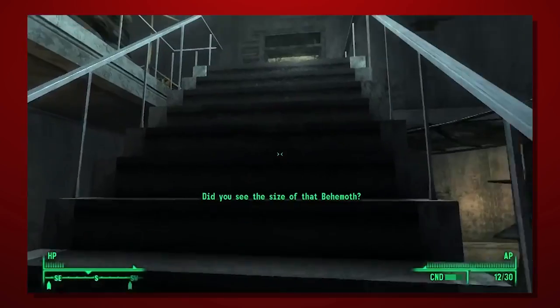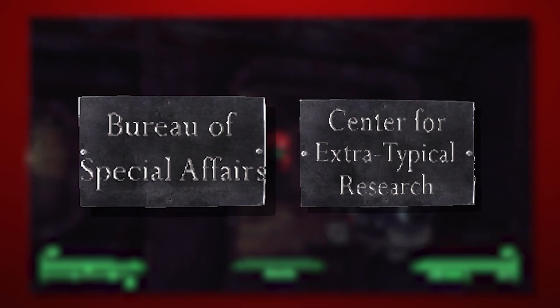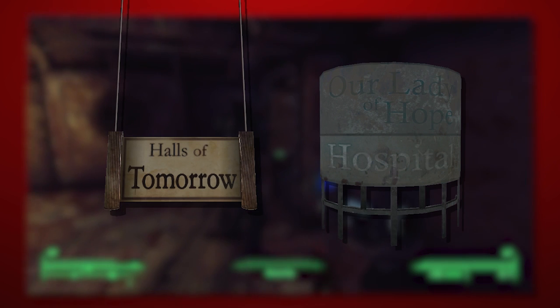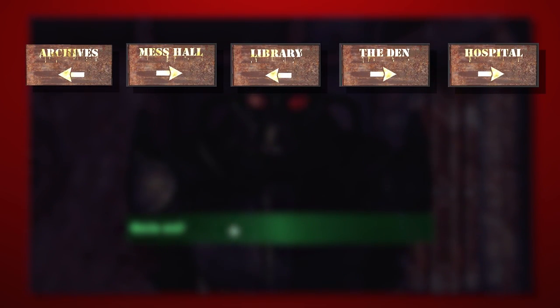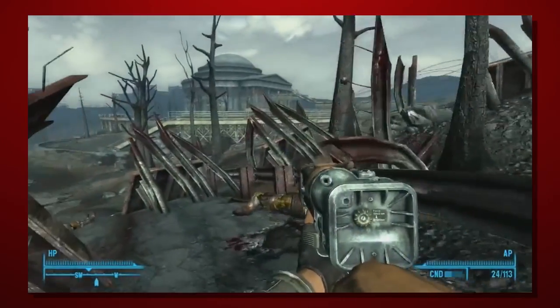Although it isn't clear where they might have appeared, there are unused signs for the Bureau of Special Affairs and the Center of Extratypical Research, along with a hanging sign for the Halls of Tomorrow and Our Lady of Hope Hospital. There are also a series of unused signs apparently intended for the Citadel, and one that seems to be for the Federal Trade Bureau.